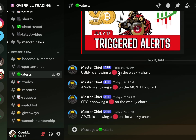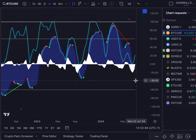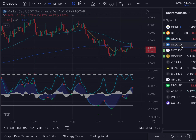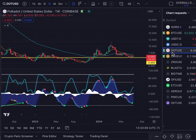Okay, and when we get the next round of red dots, that'll be our place to sell, or we're just paying attention to our stochastic RSI, the light blue line on our indicator, waiting for that to get back up here and overbought. Okay, that's when we'll be looking to take profits. But I'm thinking Bitcoin 80,000 is coming probably in August or October. Okay, 80 to 100K, it's incoming. And I really like these two, both getting rejected off of our 50 EMA on the US dollar coin and Tether. I'm still extremely bullish.